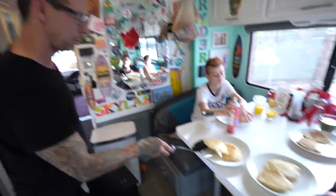So in the morning, just like everybody else, we have to wake up and make our kids breakfast. Today we're doing pancakes with blueberries. Lots of blueberries in my pancakes. The funny thing is, 90% of the kids don't like blueberries. I like blueberries, so I'm gonna make some blueberry pancakes.